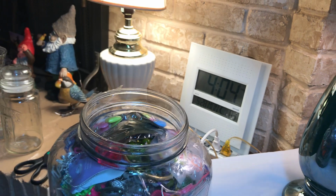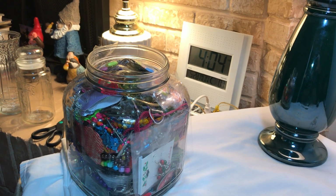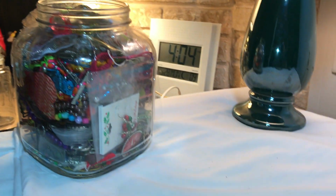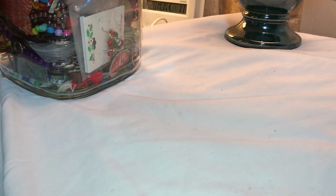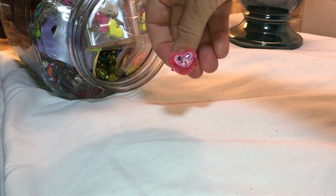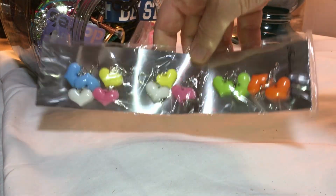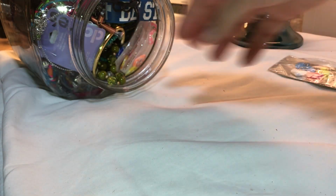Here's the huge jewelry jar, $12.99, and that's the last of it. That's been wanting to open that one since I saw it at the Goodwill. Disney, another one of those. They have 3 sets now.